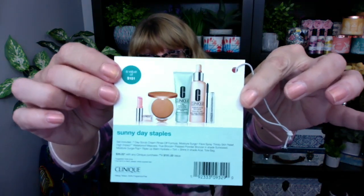Okay, so this is called the Sunny Day Staples. This was $35. I think these were like $22 each. I did spend right around $75, and then I got all this other free stuff. So the Sunny Day Staples was $35, and look at all the stuff I got. It's a $151 value. I'm like, okay, well, might as well get all this stuff. So here's what I got.